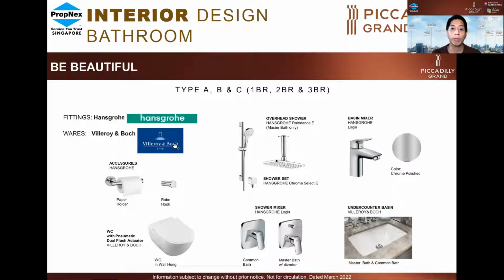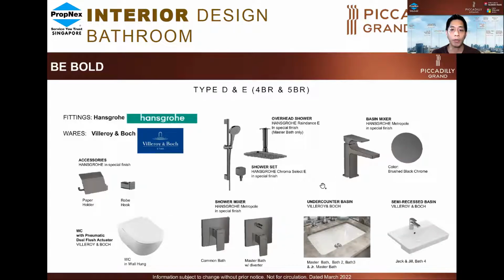So Hansgrohe and Villeroy and Boch, also very, very respected brands in the market. And for the 4 and 5 betas, this is a little bit special. It comes with a brushed black chrome finish. Very beautiful. For anyone who has actually been to Park Esta's show flat earlier on by MCL, they actually differentiated this way as well. So they also use a Hansgrohe Axor series. And mine is really very beautiful. The brushed metal black chrome finish, right?